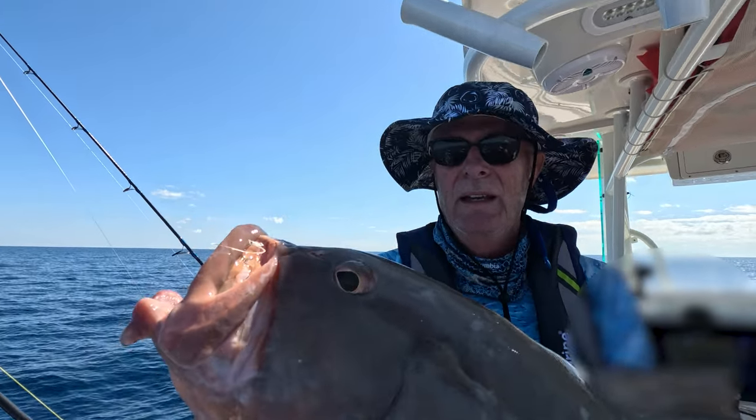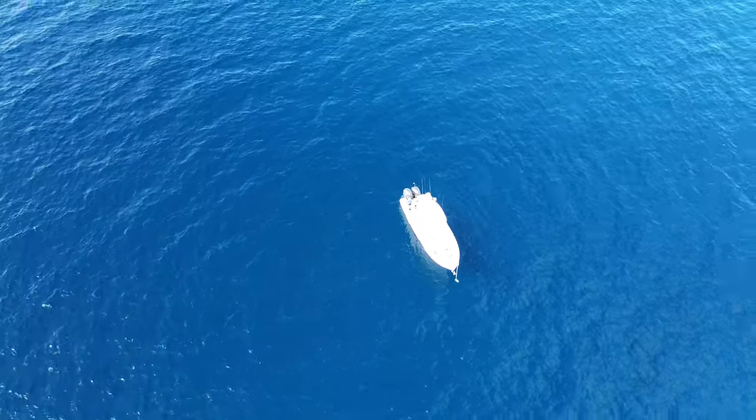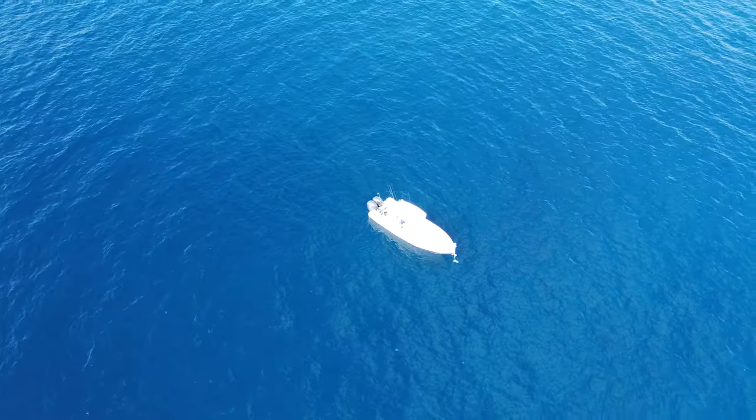It really brings a smile to my face when I'm able to get out fishing with my dad and he catches a trophy fish. All the spots we fished today were Strike Lines spots.